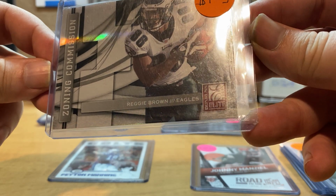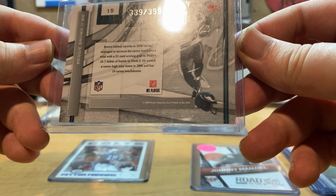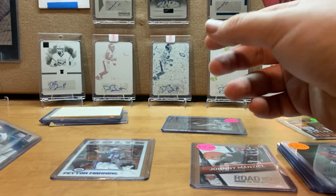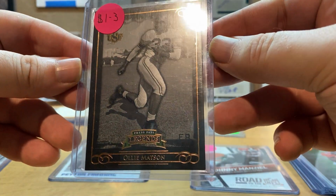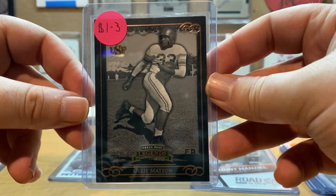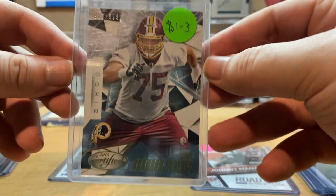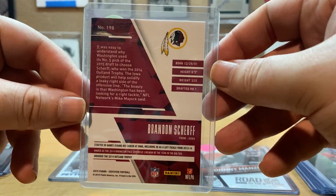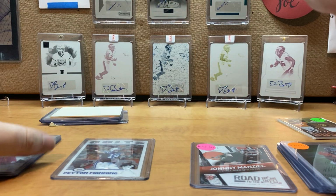A Reggie Brown out of 2009 Elite Zoning Commission. Numbered 339 out of 399. You have a vet numbered card right there. We get an Ollie Matson Press Pass Legends. Numbered 473 out of 999. And then a Brandon Scherff rookie, 903 out of 999. Who is, I think, one of the better guards in the league, if I am not mistaken.